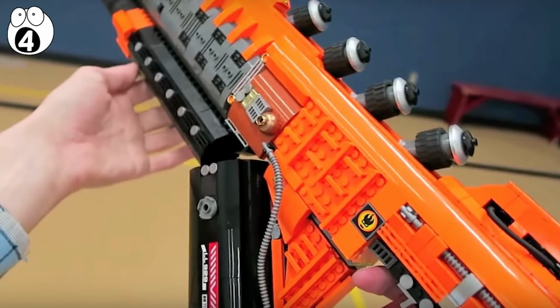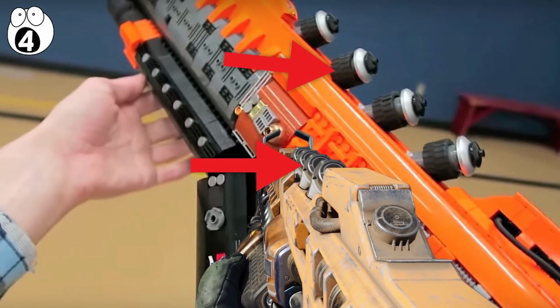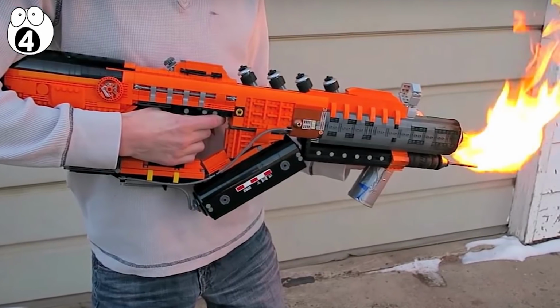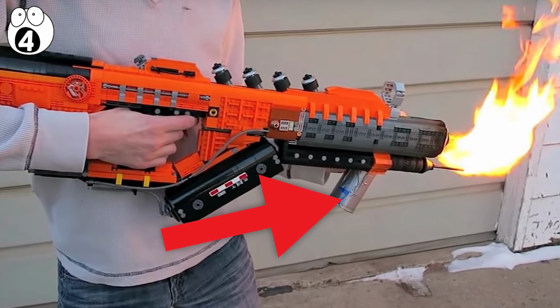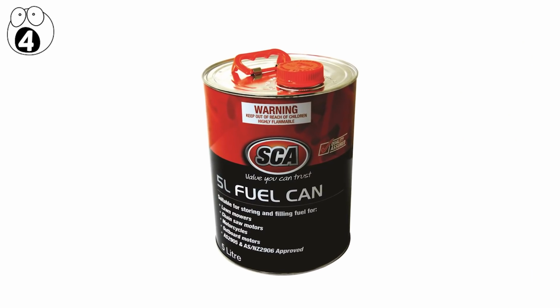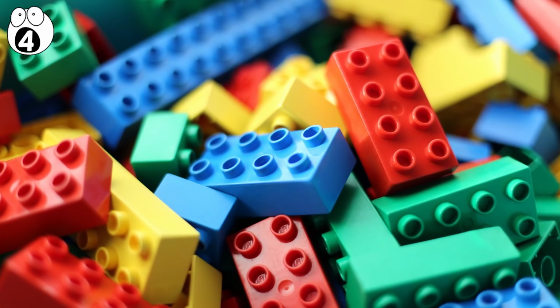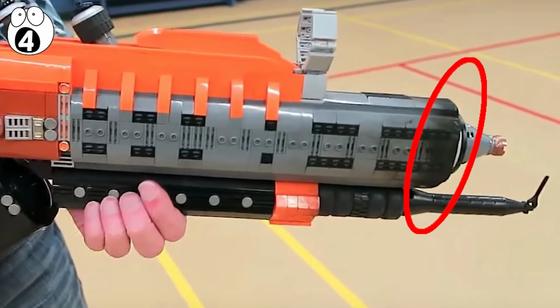He modeled the colors of the replica on the game version, using black bricks for the canister, where the fuel would have been kept to ignite the weapon. However, in the video you can see that he uses an aerosol can to light a wick which is positioned near the mouth of the Lego Purifier. Why didn't he use a fuel canister? That's probably because Lego bricks are made of plastic, and therefore aren't durable under heat and flames. As you can see, the bricks near the mouth of the device got scorched.